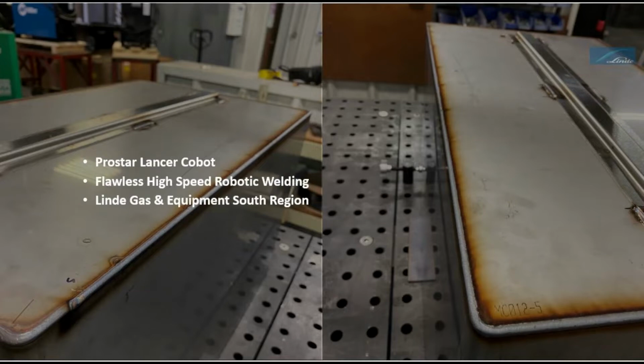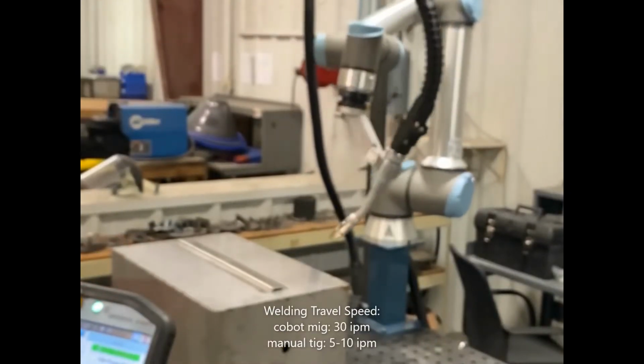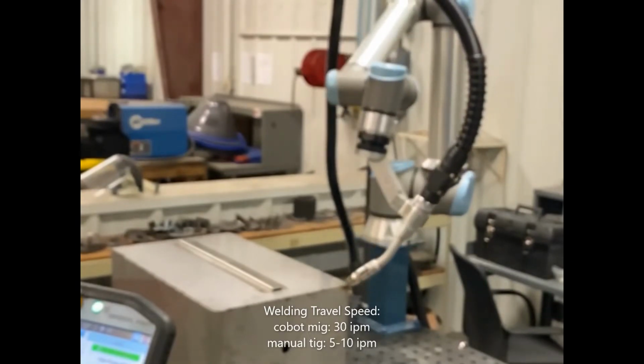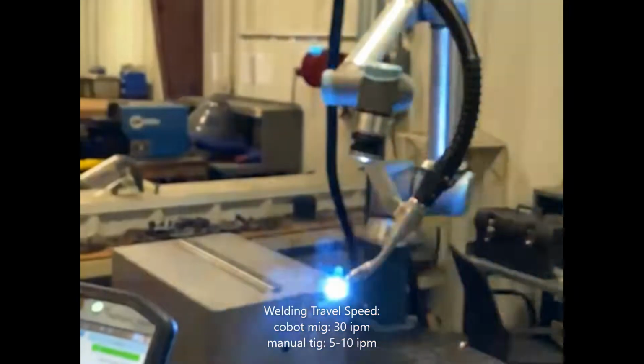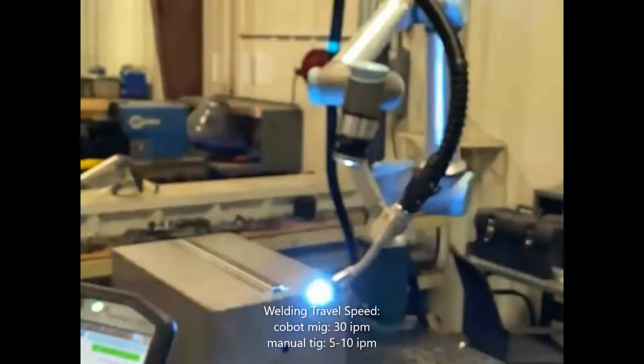The cobot is able to weld this part like 90% faster than a human can weld with TIG welding. The welding speed is actually 30 inches per minute in this video. This is around 5 times faster than TIG welding, with TIG welding speeds being typically 5 to 8 inches per minute welding by hand.